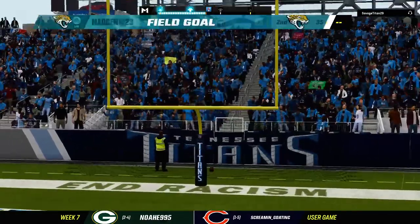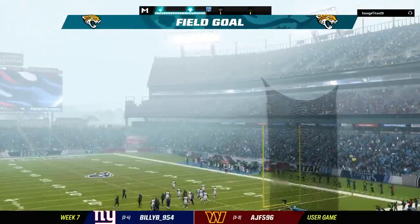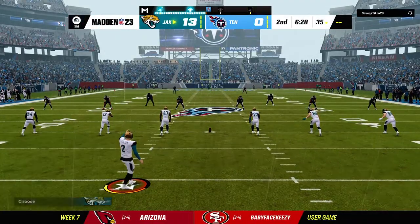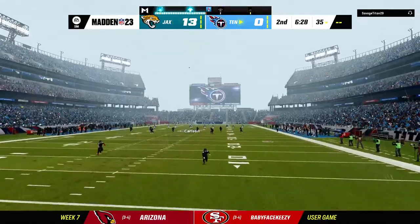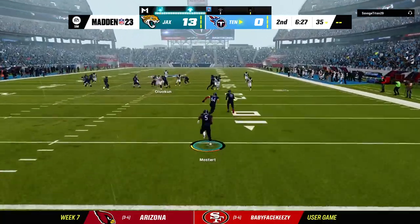The kick by Carlson is good, and that will extend their lead even further. So 3 points there, and they continue to build this first half lead. Yeah, every little bit helps, and the more that you can put together drives and start controlling the tempo, controlling possession, finishing with points, the better off you're going to be.